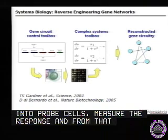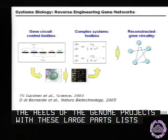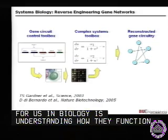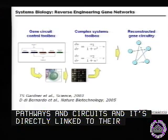Kind of on the heels of the genome projects, with these large parts lists coming out, the big challenge for us in biology broadly will be understanding how they function. And these things function in cell networks, in pathways, and circuits, and it's directly linked to their biology. So we got excited, well, why don't you go in and probe it? And really it was motivated from, again, electrical engineering analogs.